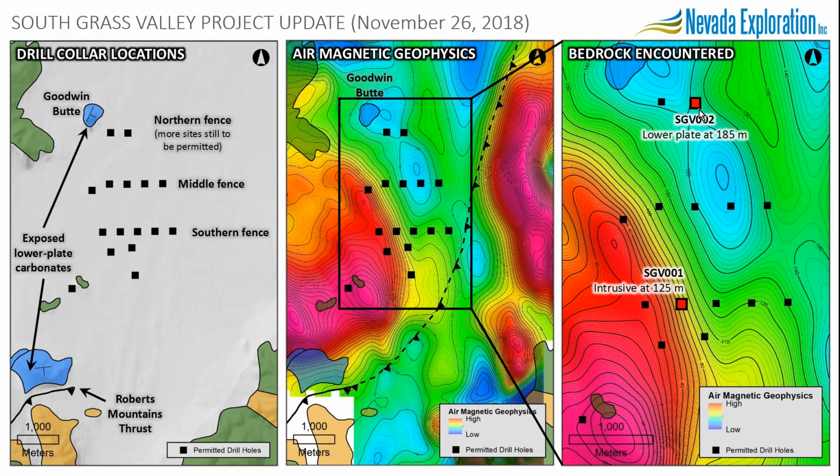From hole 1, we moved up here to hole 2 at the western end of the northern fence, about 800 meters east of the outcropping lower plate seen here at Goodwin Butte. Hole 2 hit bedrock at 185 meters from the surface, and it went right into the lower plate, which continued all the way to the bottom of the hole at 585 meters. So a more than 400 meter thick sequence here of the favorable lower plate carbonate host rocks we needed to see, which is excellent.